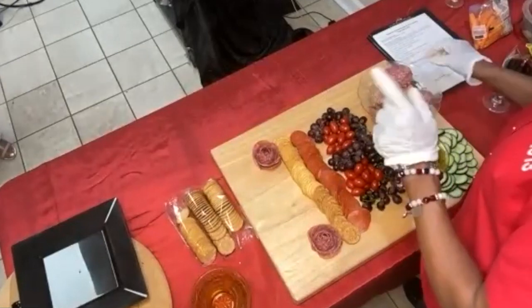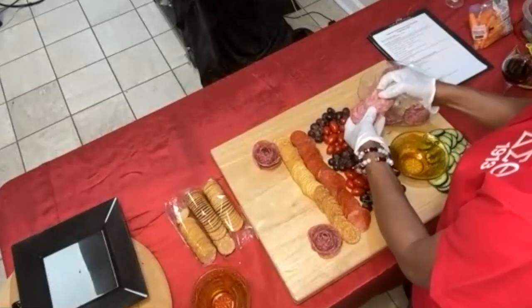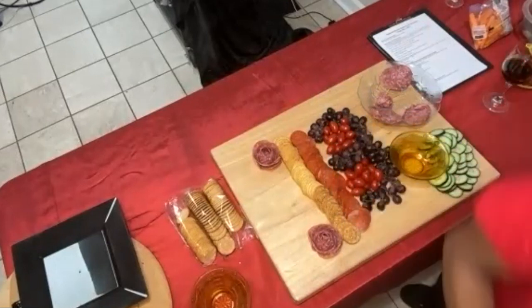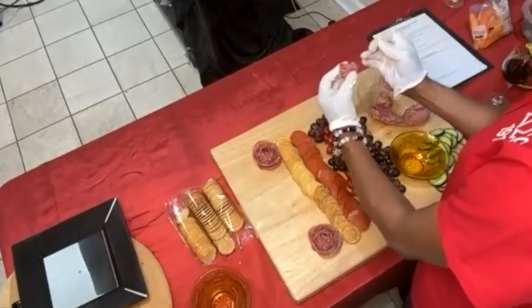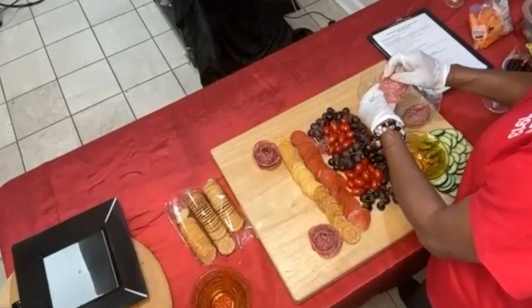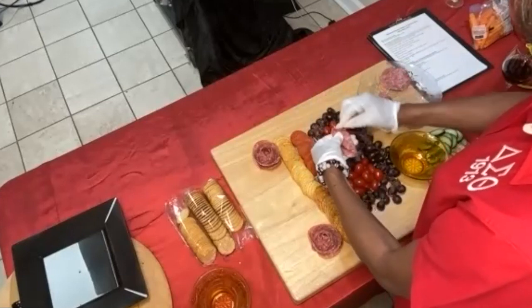There are two ways that you can make meat roses. One is with the glass and one is just with the salami itself. You can line it up 3 across, fold it, and then tightly roll it. After you roll it, you take a toothpick, spear it, and put it down. And there you have one of the simplest types of meat roses to make. It's out of salami: slice it, 3 slices, fold it, roll it.